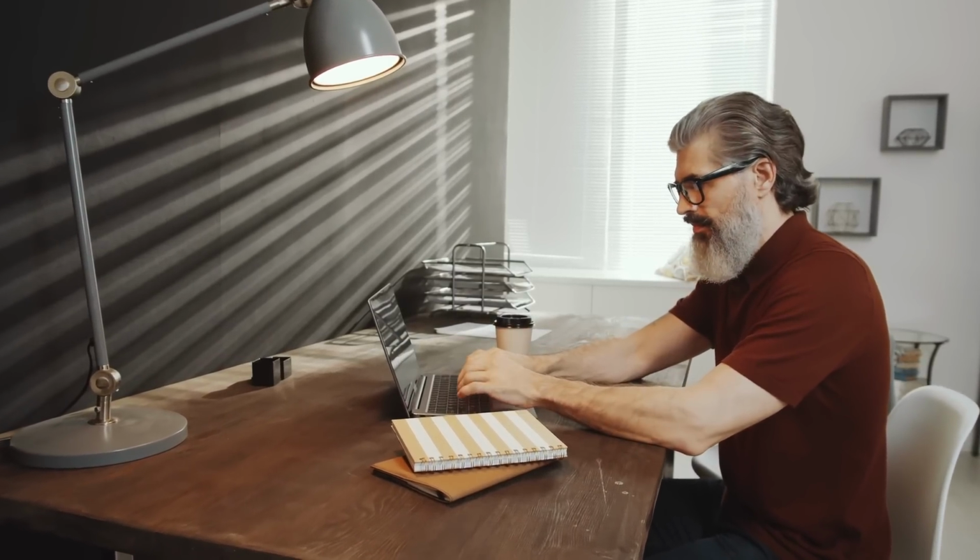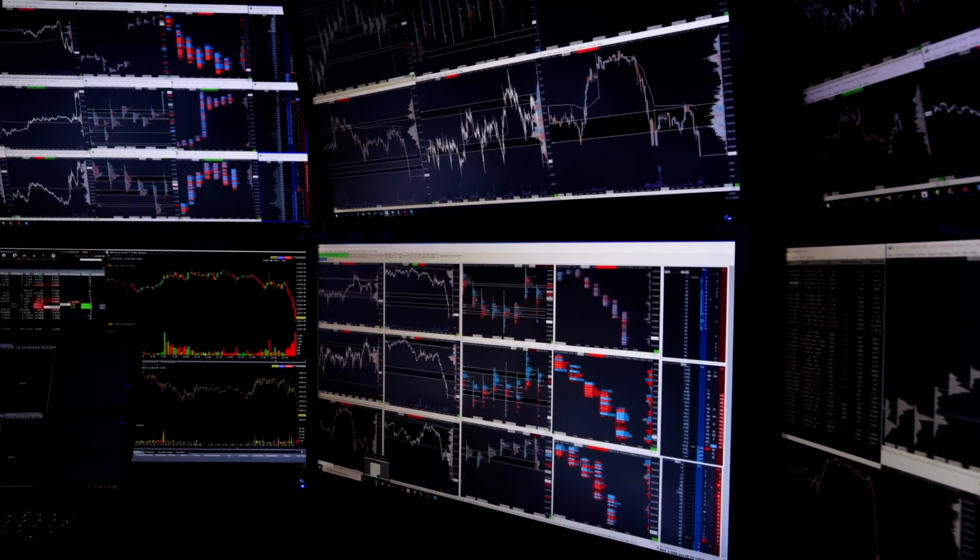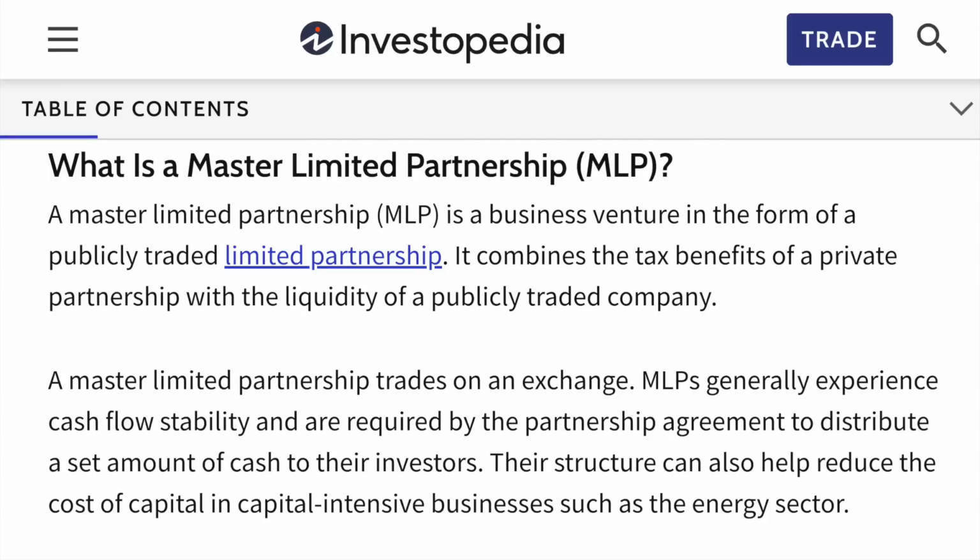We'll start with an asset class that has a good reason for not being considered by most, but I still think they're really good holdings, which are master limited partnerships. These are one of the only types of investments that exist that can offer both a high yield between 7 and 10% on average and offer distribution growth.